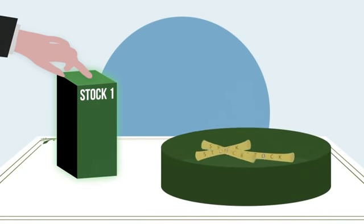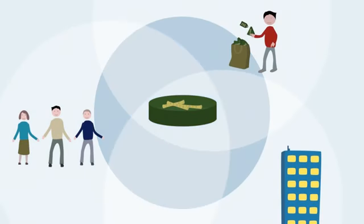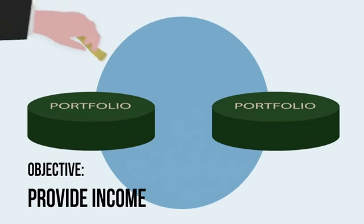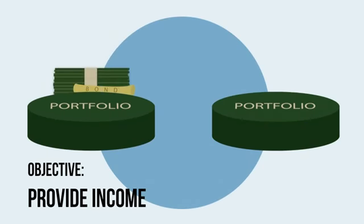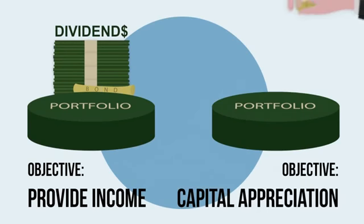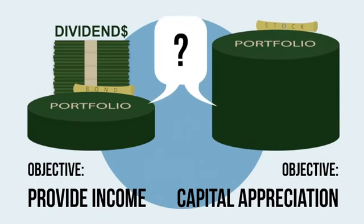A wide variety of fund objectives exist to serve the diverse investing needs of individuals and institutions. A fund with an objective to provide income will typically invest in bonds that pay interest and possibly other securities that pay dividends. A fund with an objective of capital appreciation will invest in stocks that are expected to increase in value. A fund may not always achieve its stated objective.